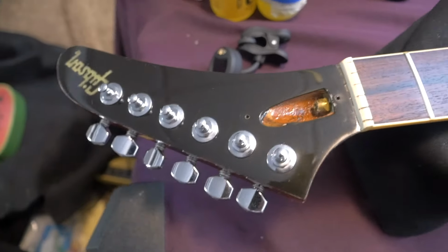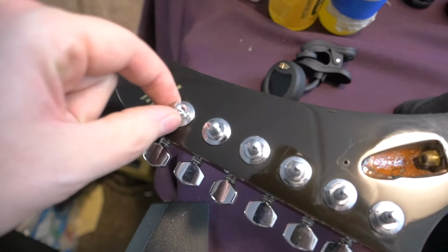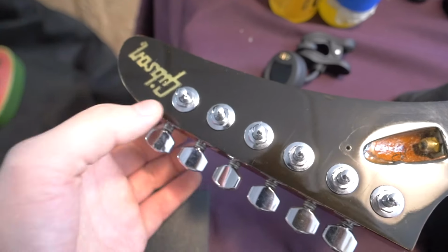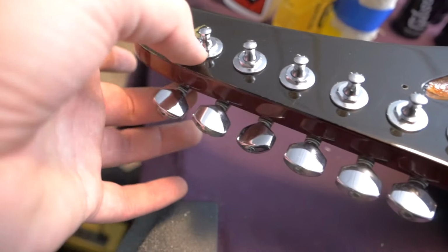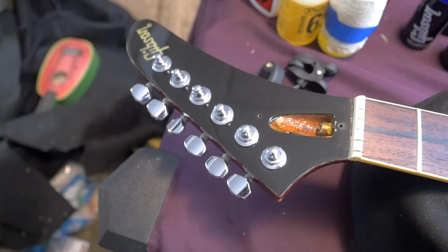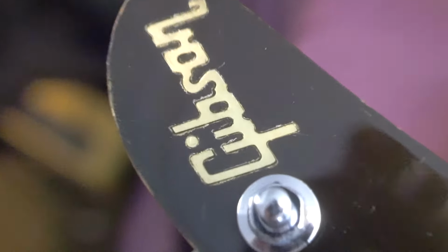However, the tuners. This top one does not want to secure all the way. Like if you try to tighten it any further, it just loses all its grip. So I don't know if there's something wrong with the tuner itself, but it does appear to function as is. But I do want you to know, don't tighten that anymore. There's a reason why I have it the way it is. And this one is one of the beautiful ones that has the Gibson Mother of Pearl logo.